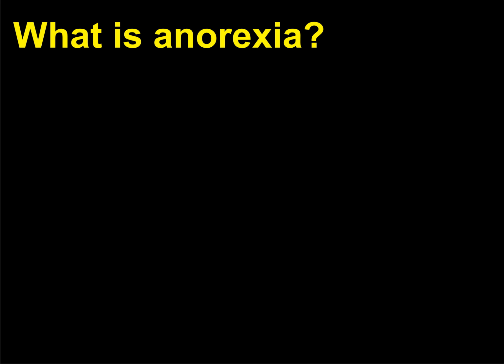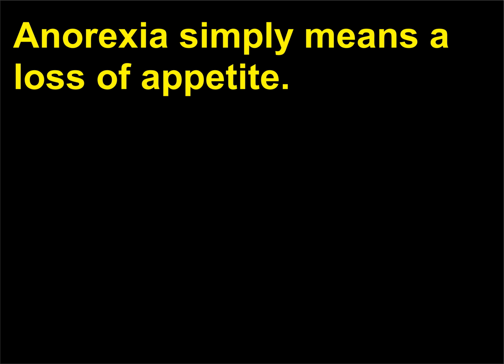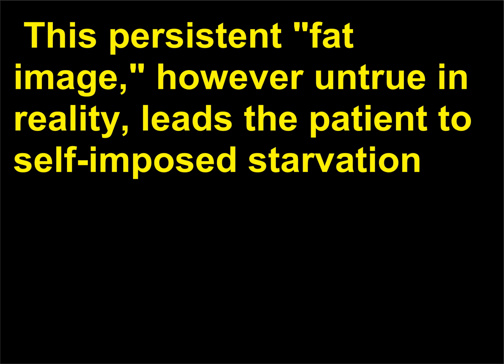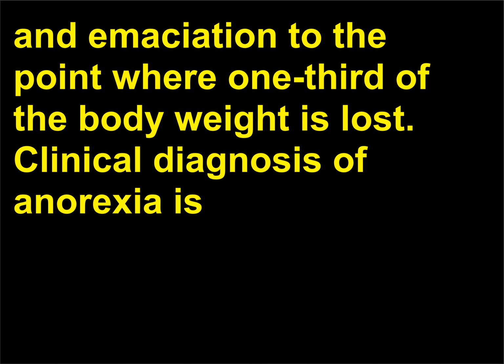What is anorexia? Anorexia simply means a loss of appetite. Anorexia nervosa is a psychological disturbance that is characterized by an intense fear of being fat. This persistent fat image, however untrue in reality, leads the patient to self-imposed starvation and emaciation to the point where one-third of the body weight is lost.